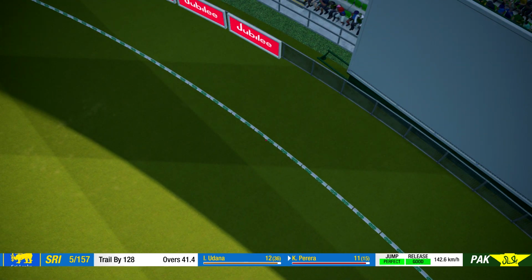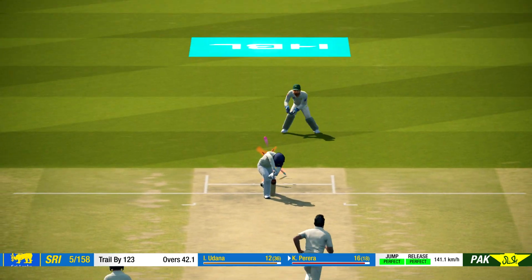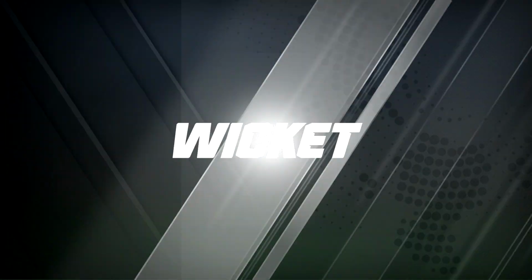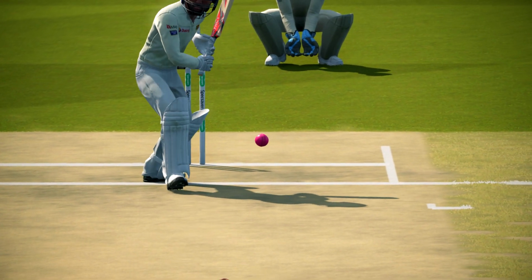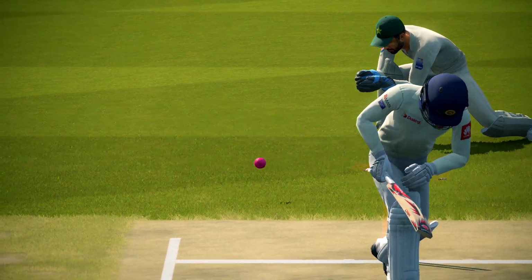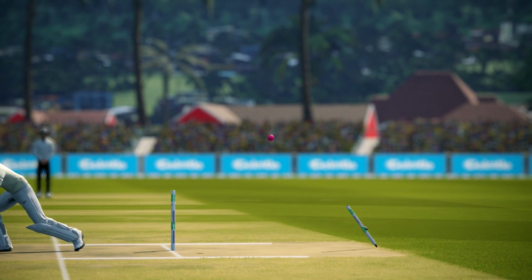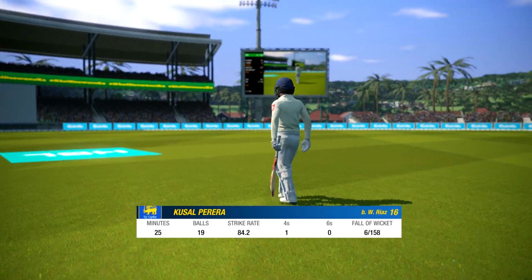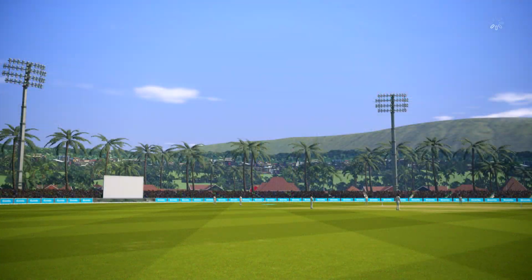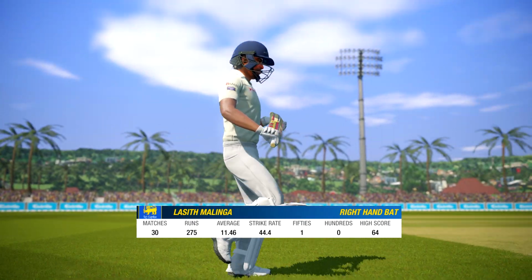Great shot, driven. Yeah! He's beaten all ends up by that. The batsman departs, bowled for 16. The right-hander is coming into bat at number 8.